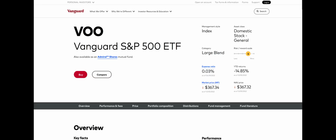So the Vanguard S&P 500 fund, VOO, the inception date of the fund was 2010. The SFY, the inception date was 2019. Vanguard created the world's first index mutual fund in 1975. In 1981, they introduced the Vanguard 500 Index Fund, now 44 years later. And they have trillions of dollars of assets under management.